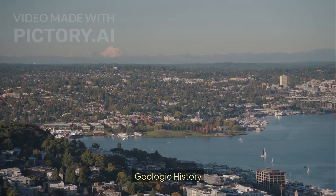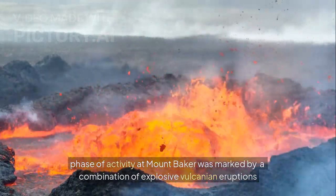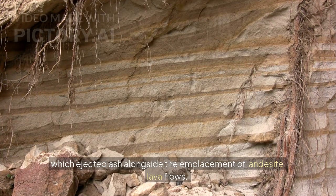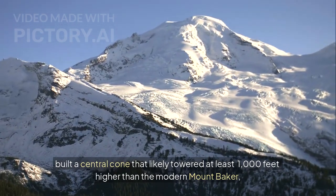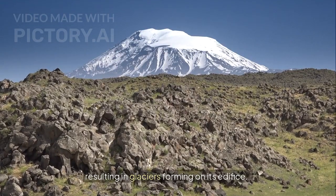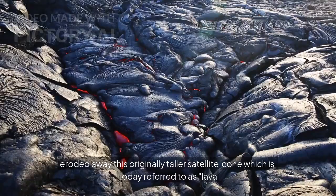The initial phase of activity at Mount Baker was marked by a combination of explosive volcanic eruptions which ejected ash alongside the emplacement of andesite lava flows. This initial eruptive center built a central cone that likely towered at least 1,000 feet higher than the modern Mount Baker, resulting in glaciers forming on its edifice. These same glaciers later almost completely eroded away this originally taller satellite cone which is today referred to as Lava Divide.